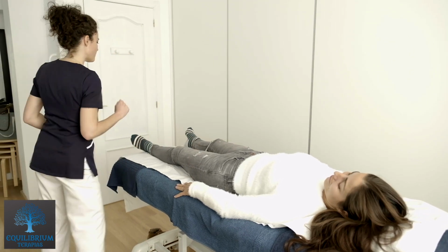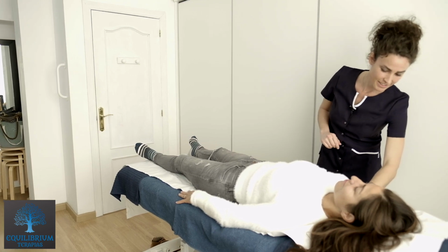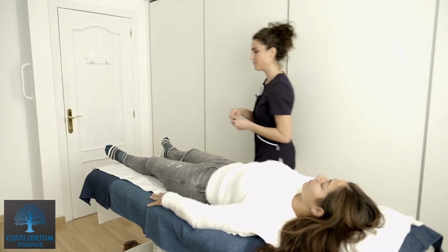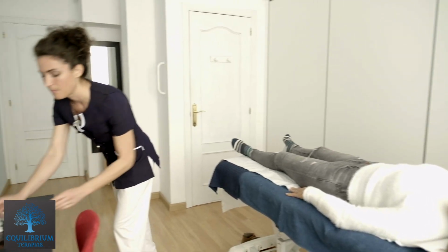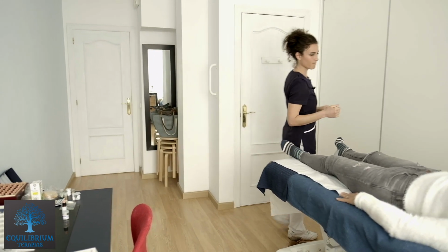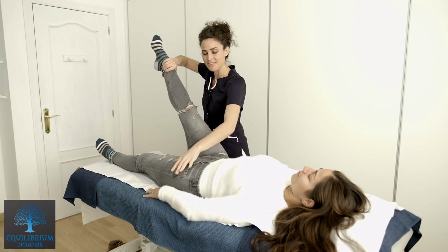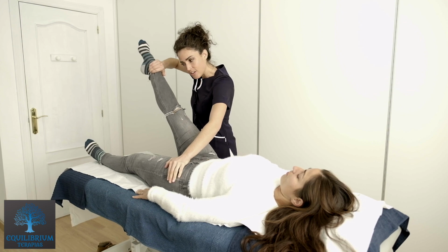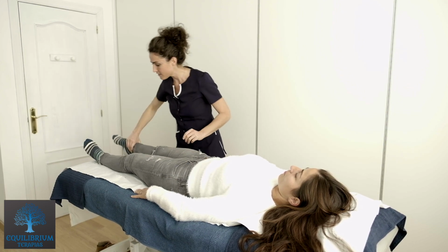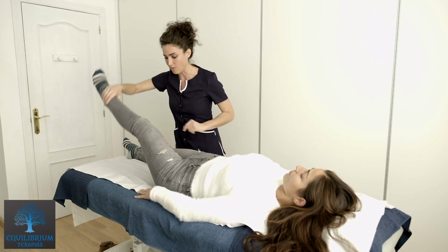Good, so I'm going to remove the batch flour and the supplement. Here we go. And we're going to test the muscle again. Okay, let's have a look. And hold. Good, okay, and hold. 1, 2, good. Okay, let's check this one. And hold. 1, 2, good, and it's like a rock there.